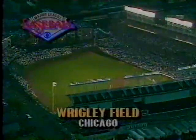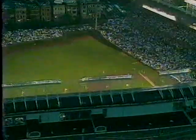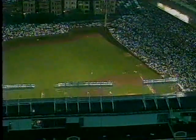Welcome back to Wrigley Field in Chicago, everyone. The forecast is for intermittent showers, but the forecast is also for baseball as we present the 61st Major League All-Star Game. And I believe you're about to learn what noise and fan appreciation is all about as we return you to public address announcer Wayne Messmer.